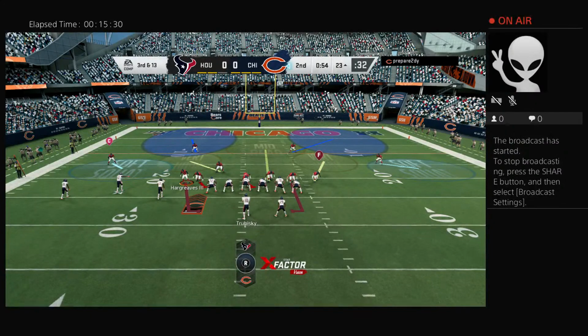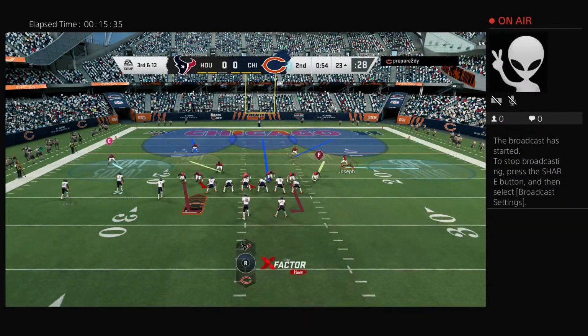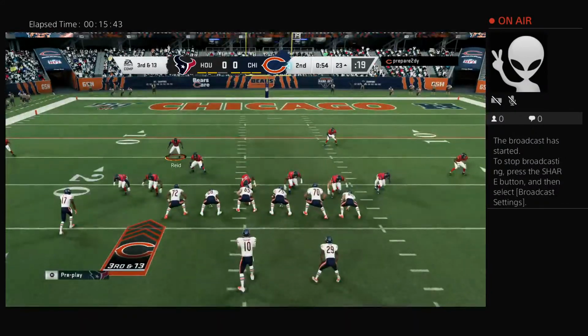55. Right there in the middle. 55. Okay, double it. 55 is mine, guys. Hey, they're scared. Mike 55. 3 buzz.